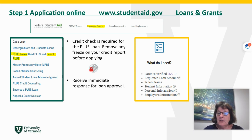What you will need is the parent that is borrowing the loan will need an FSA ID number. That is a unique identifier to sign these documents at the federal website. And the amount that you wish to borrow, the school name, the student's information, and your personal information.